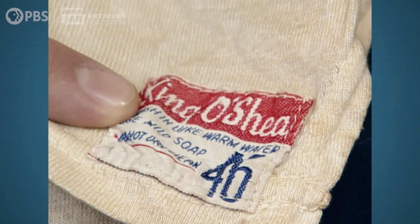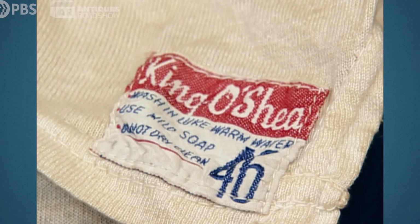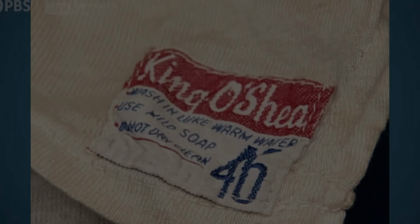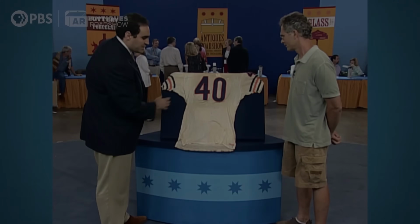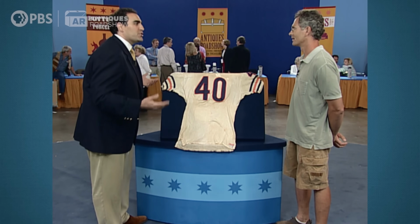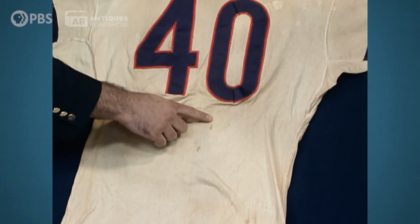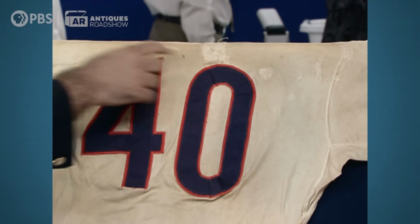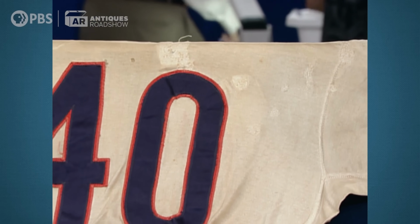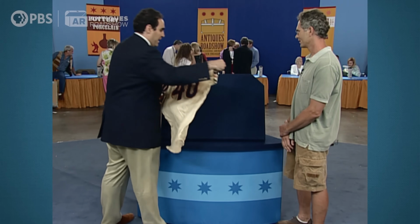Several key details cemented the jersey's authenticity, like the manufacturer's tag, King O'Shea, which was exactly right for the era. The size, 46, matched Sayers' known jersey size, but what made it truly exceptional was the undeniable evidence of its time on the field. There's a lot of blood, there's a lot of repairs, team repairs. This jersey's been torn apart. Right. It's been through war, battles. Yeah. Far from diminishing its value, these battle scars only enhanced it.